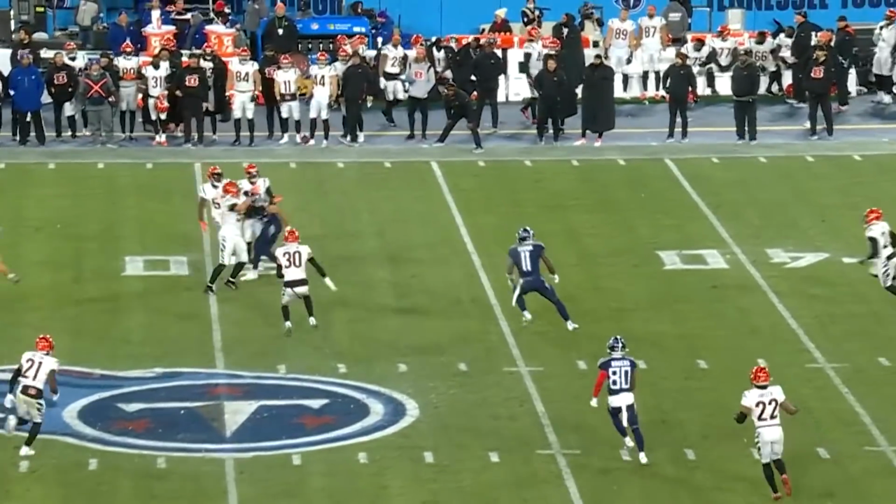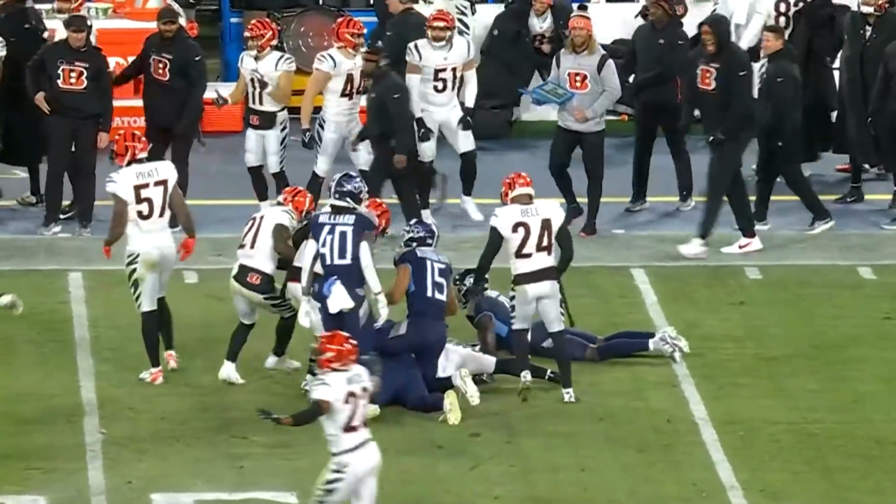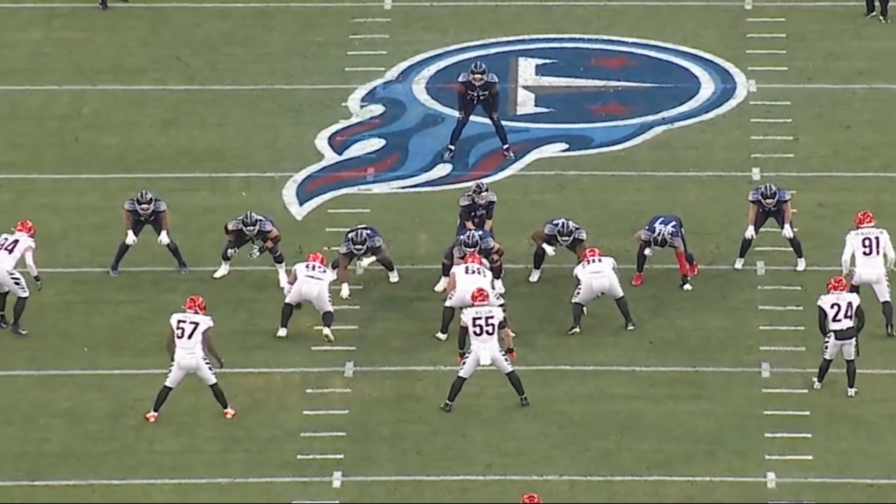Tannehill steps forward, popped up in the air, intercepted! Logan Wilson's got it!